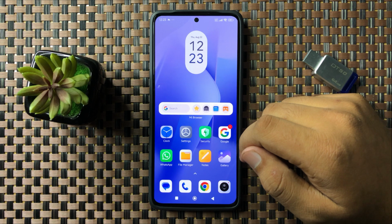In this video I will show you how to fix the screenshots not working issue on your Xiaomi POCO phone.